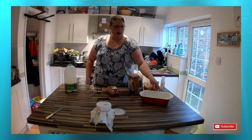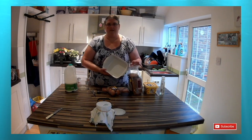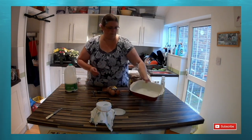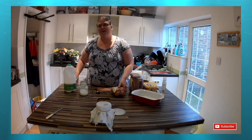So I'm using bread. I've got a Pyrex dish here, and I'll be greasing that in a minute. And then I've got some milk and some eggs, some sugar, some dried fruit, some margarine or butter, and some bread.